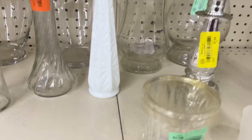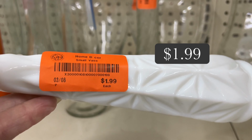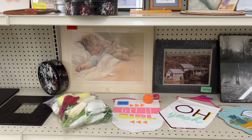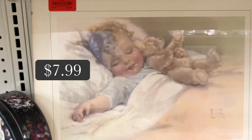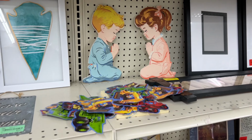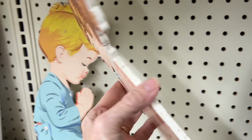I don't buy milk glass vases anymore, but I always check the prices just to see because a thrift store can have them up to like $6 a vase. These cuties are from the Dolly Co. I've had this set and others similar.